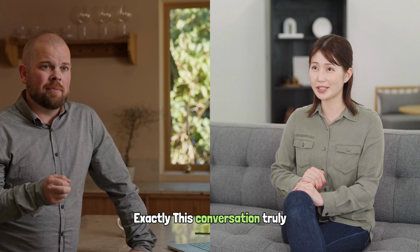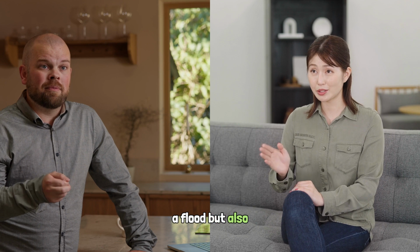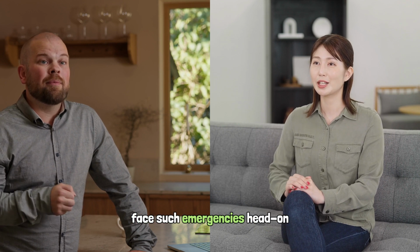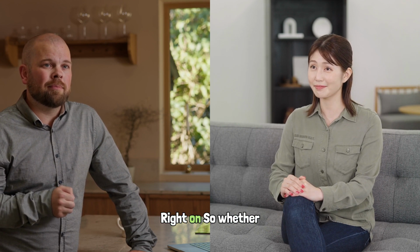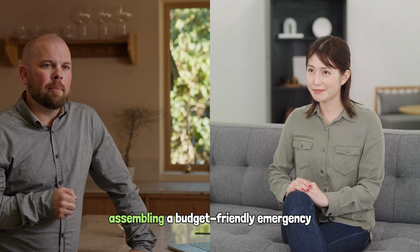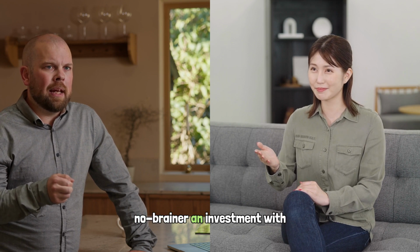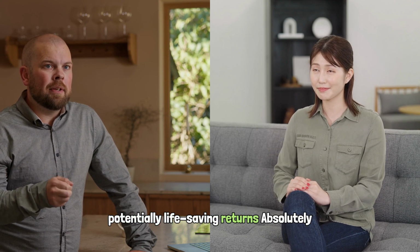Exactly. This conversation truly lays out the blueprint for not only surviving a flood, but also for empowering communities to face such emergencies head on. Right on. So, whether you're in a high-risk flood zone or not, assembling a budget-friendly emergency kit seems like a no-brainer, an investment with potentially life-saving returns.